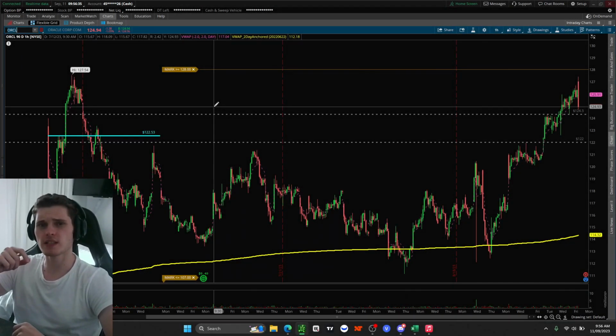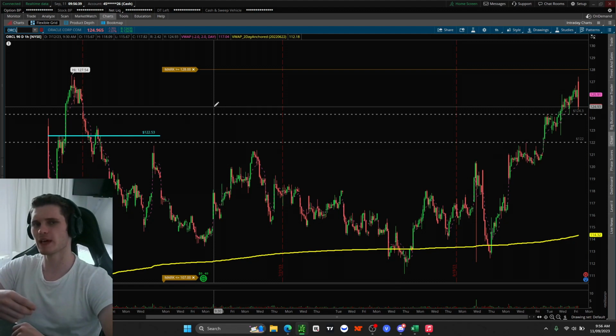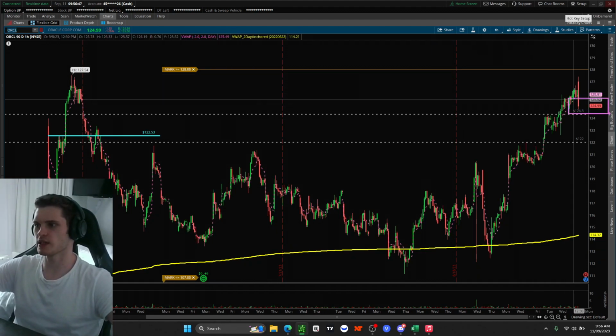Oracle, ticker ORCL, do have their earnings after hours today. So what are the key levels we want to be paying attention to coming into this earnings, and then also looking forward into next week and so on? So right now we're sitting at $125. Now this is key because we may be very close to those 52 week highs.